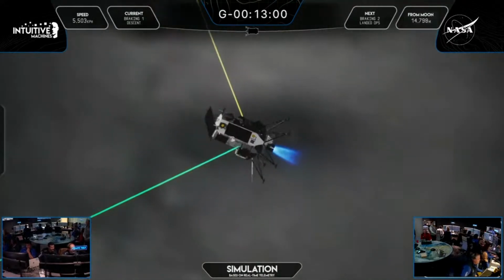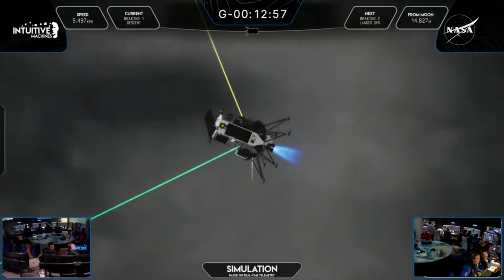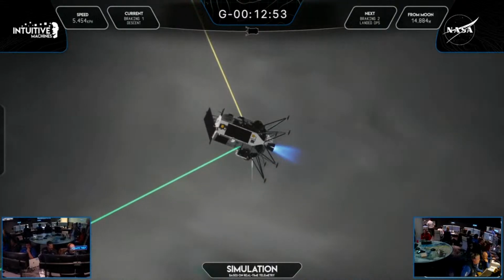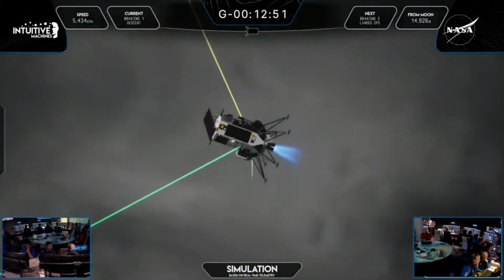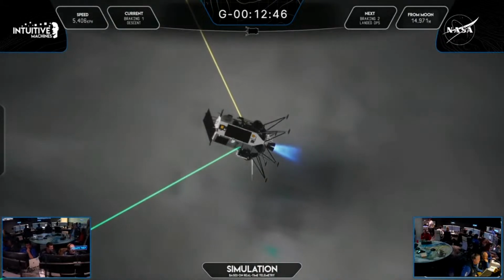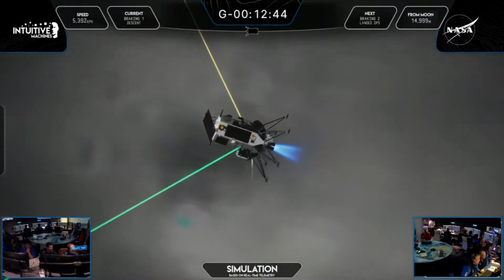So folks at home, you might be seeing the lander touch down on the surface, but the ultimate call of confirmation of what is happening is going to come from that mission director seat. You see it in the small box on the bottom right hand of your screen. That's Dr. Tim Crane in the mission director seat today.